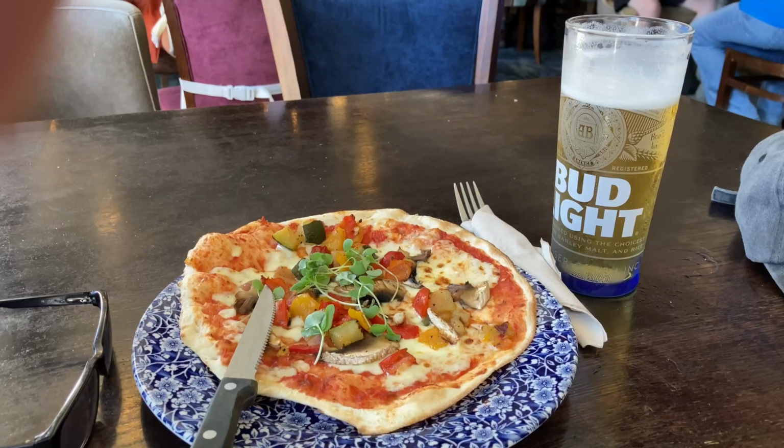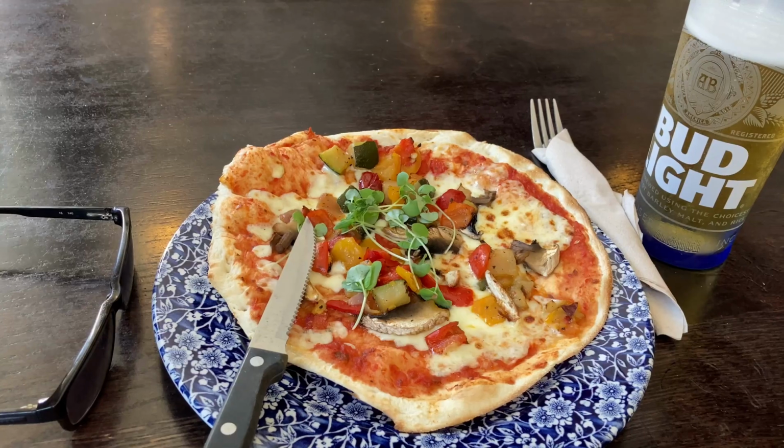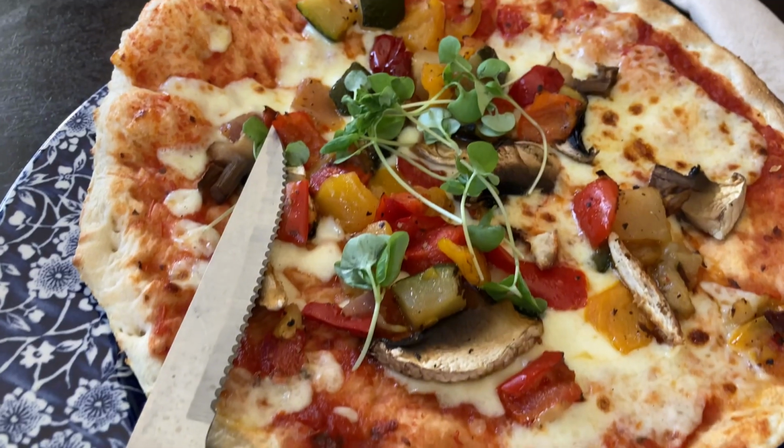And this Wetherspoons was named after King Dungarth, who was the last king of Cornwall, who died in 875. She's right, he drowned in the River Fowey. As you can see, I had a veg pizza for lunch. Cheers.